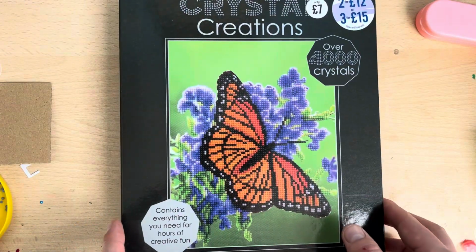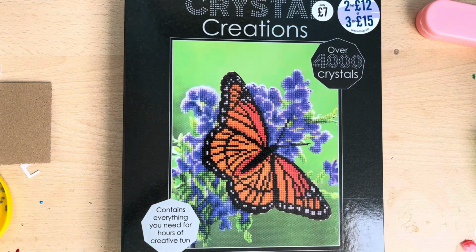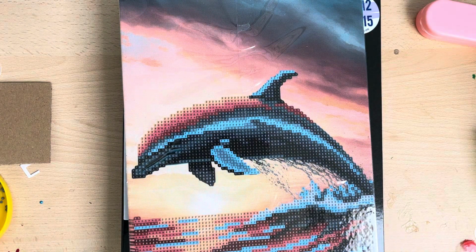Once they're done, I do chuck all the excess away. I don't keep them. But let me know what's your favourite. Is it the butterfly? Is it the little card? Or is it this lovely, gorgeous dolphin? I really, really thoroughly love this. I think it's absolutely fantastic. So I had to chuck in at the Works, and yeah, they've got some really good ones.